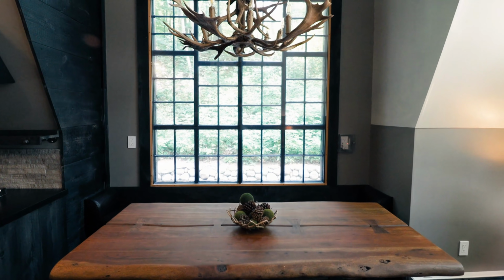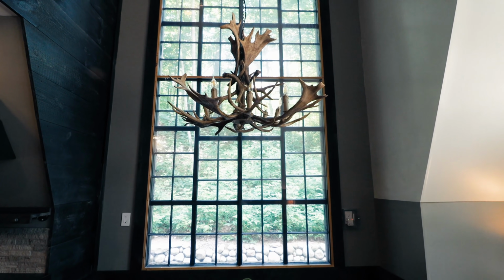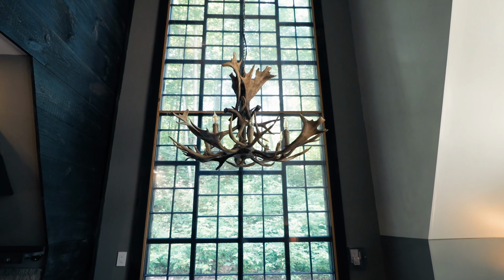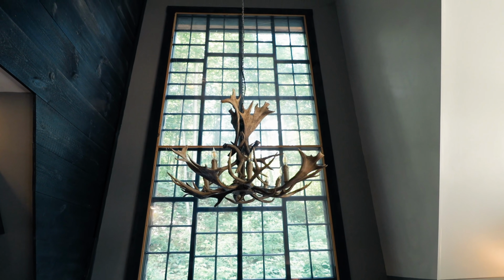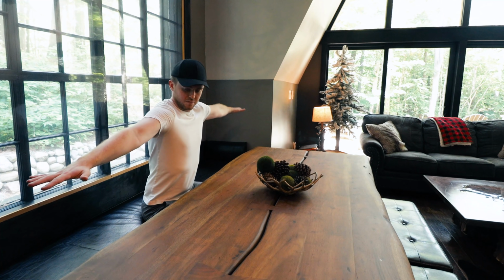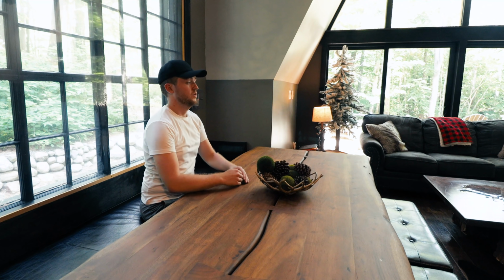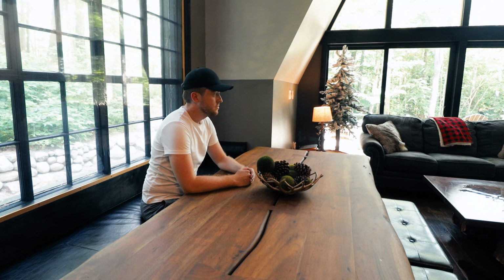This is the main dining table, and there is a massive, I guess I'll call this cathedral looking window. It reminds you like I'd be inside of a church right here. It's absolutely massive, goes all the way to the top of the A-frame, and I don't really know what I'm trying to do right here with my arms, but I think I'm trying to show you just basically how long and how big this dining room table is, but it's huge.